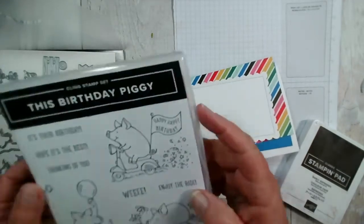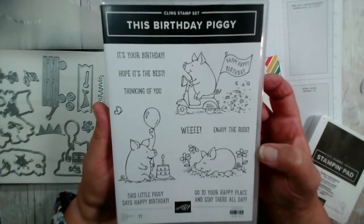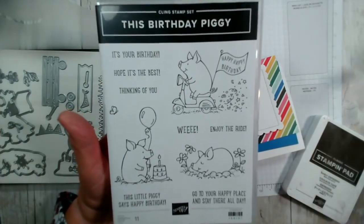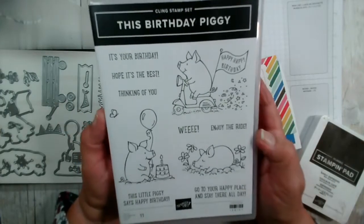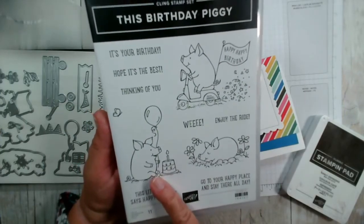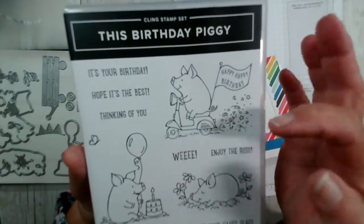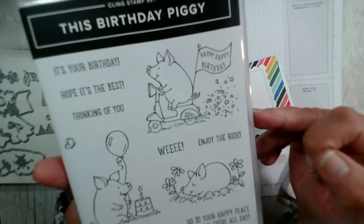I thought we would use a new stamp set today, well, new to me, and this, as you can see, is called This Birthday Piggy. It is along the same lines as a set of stamps we had in the catalogue last year, but it has 3 different piggy characters, as you can see here. We have the piggy with the birthday cake and the balloon, we have the one tucked in the mud, and then we have one on a little lambretta or motorbike, whatever you want it to be, and that says happy birthday on the back of it.